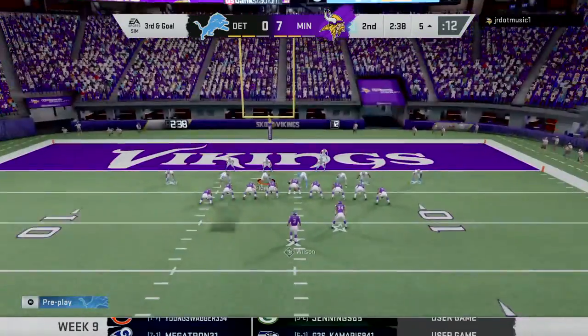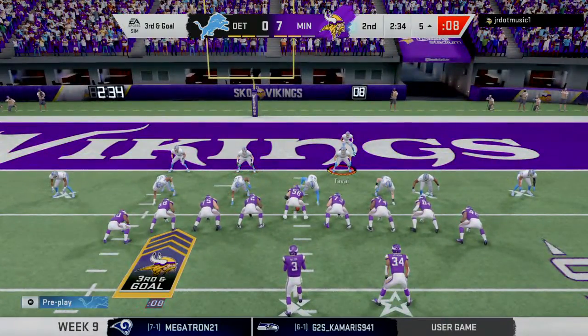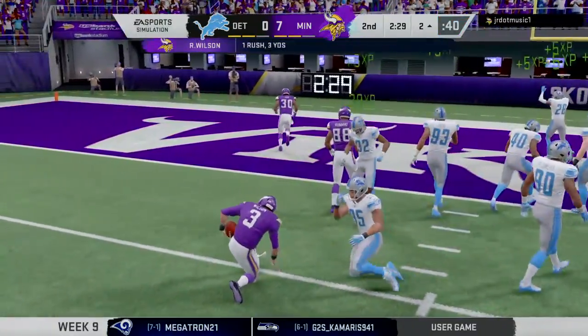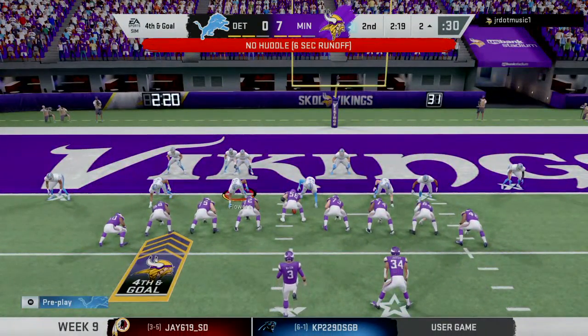Now from back at the 5, this is 3rd and goal. He may try and run for this. And he's going to be taken down here still a couple yards short of the first. 3 yards on the keeper, and it's 4th down.